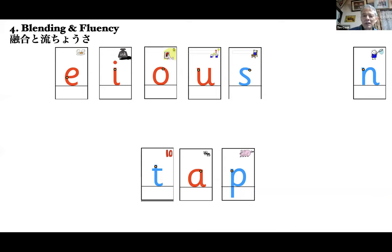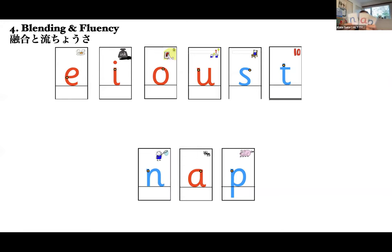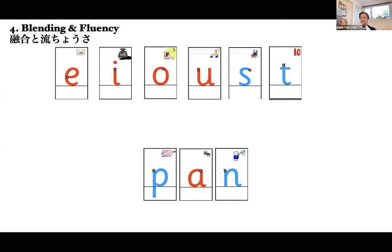App. Nap. Fantastic, isn't that fantastic? Ready? Da, da, da, da, da, da. And pan. Good, and we can get a little bit faster as the student gets more confident.